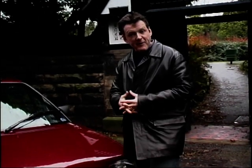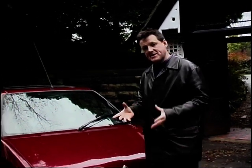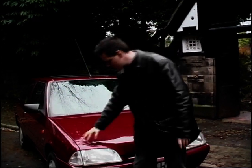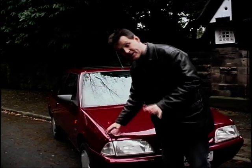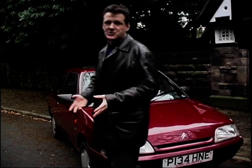Now the AX is a very light car, and you could say it's, well, to be honest, somewhat tinny, so it does tend to dent very easily on the bodywork. So check all around for signs of any blemishes, and do check hard because they can be difficult to spot. Okay, you can repair them, but it just adds extra cost.